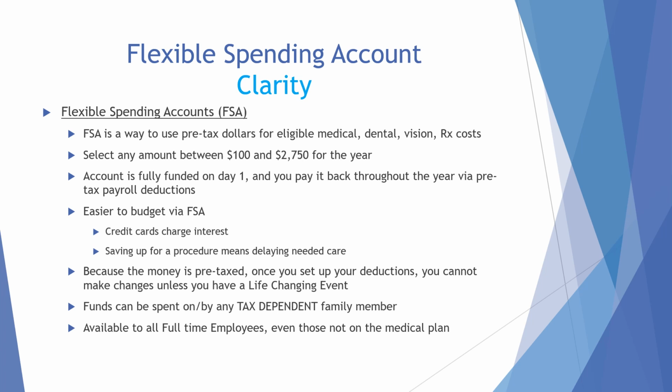Because the money is pre-tax, once you set up your deductions, you may not make changes mid-year unless you have a qualifying life-changing event. The funds may be spent on any tax-dependent family member, and family members age 18 or over may be issued their own debit card. This benefit is available to all full-time employees, even those who are not on the medical plan.